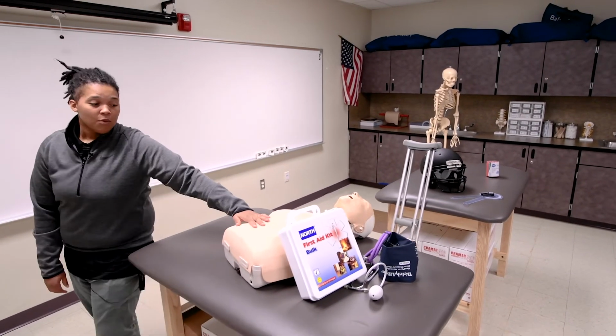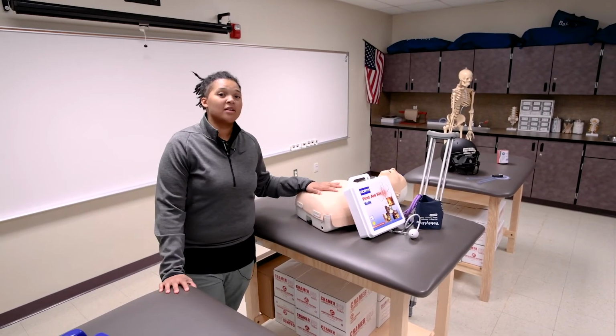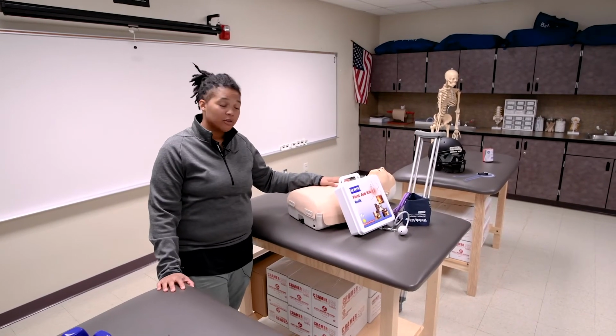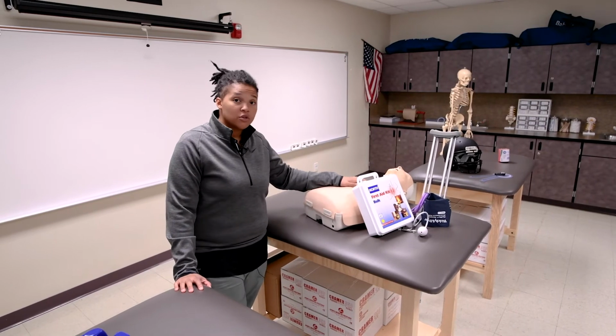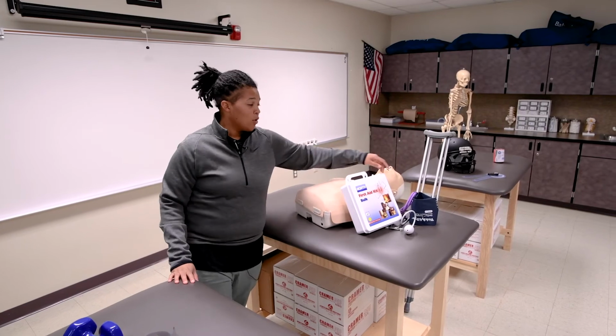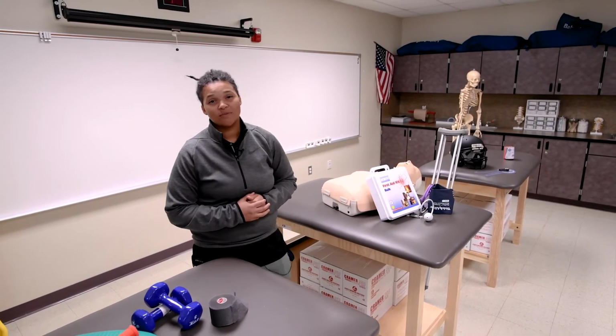As we move here, we're getting to the CPR and emergency aspect. This here is Rescue Randy. He's one of the many dummies that we will practice on as we practice CPR and learning first aid. Once you leave Valley Vista, you will learn how to do CPR, and that will be one of your requirements when you graduate. We'll also work on taking blood pressure and things like that to assess athletes' vitals.